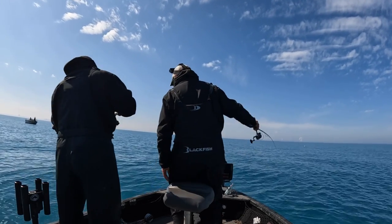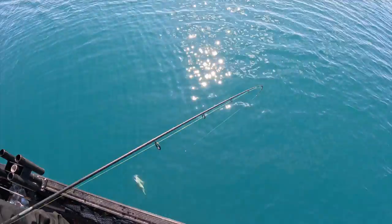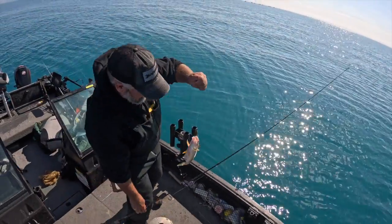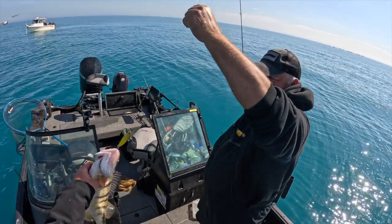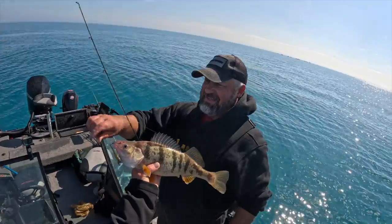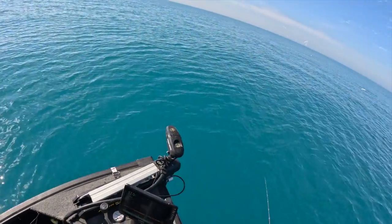Big one? I can't see him. It's gotta be a giant, dude. It's heavy. Oh yeah, giant, giant, giant. Oh yeah, Andy, look at that tanker. Holy crap. Look at that. 14 inch giant. Big blade baits, big perch. Give it up for my man, Andy. Awesome. Perfectly hooked.